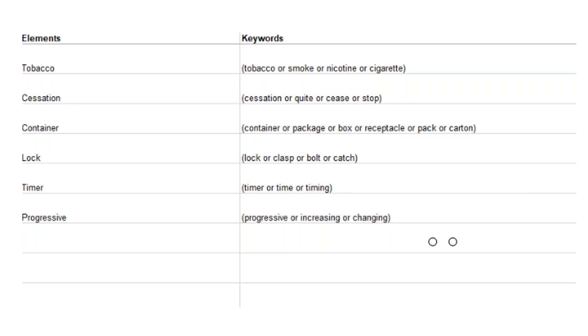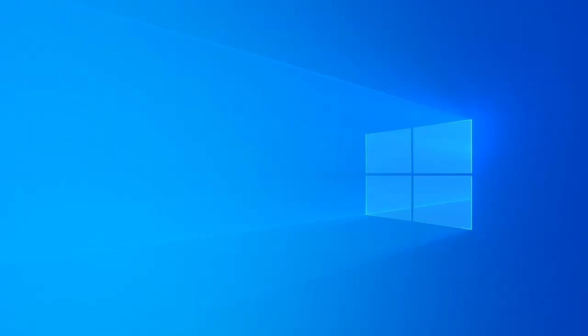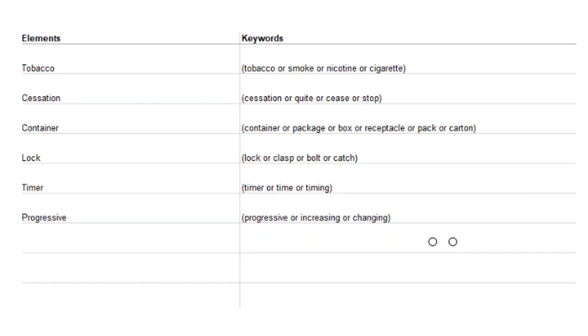So here I listed out what I call the elements on the left side, and you can just take a look. One relates to quitting, one relates to a container, one relates to a lock. This is the timer. And then progressive is just indicating this increasing amount of time over time. So next, we need to develop some keywords that relate to those elements. And like I say, you see that the elements are just listed very simply as one word. So let's see here, where is space for?